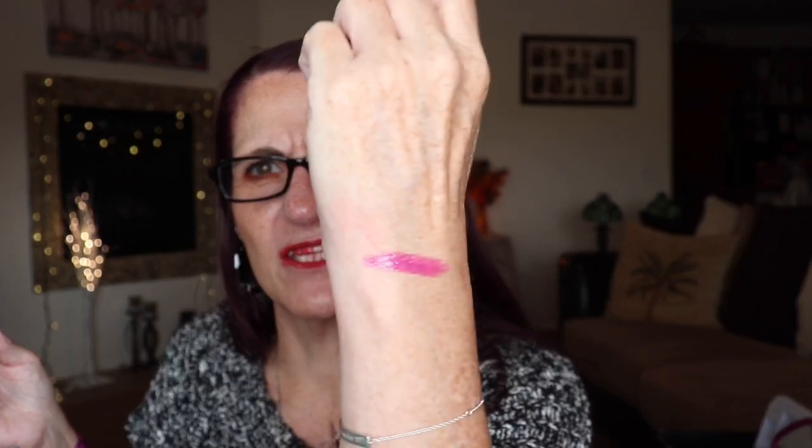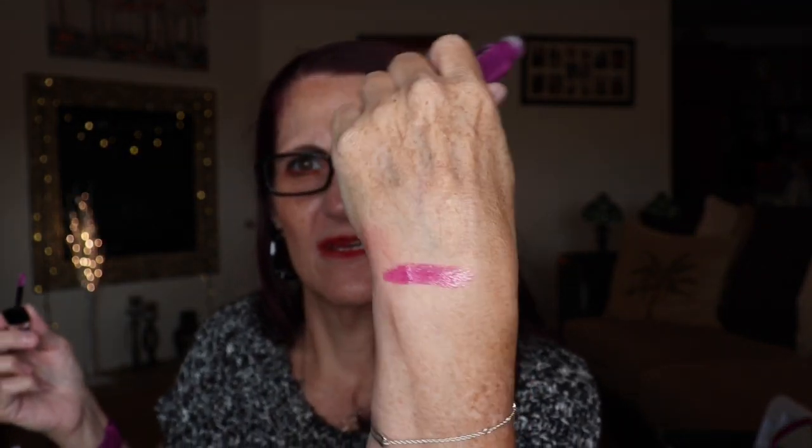Wow, yeah, wow, really bright. You talk about stepping outside my comfort zone, guys. This would be it. I think this is probably one of the brightest lip products that I have. It doesn't look too bright though once, I guess it's kind of sheered out maybe. So we'll have to try it.